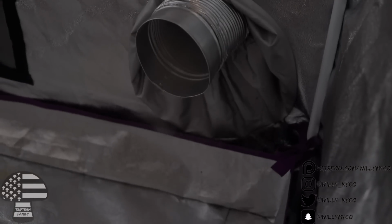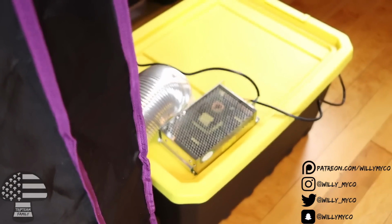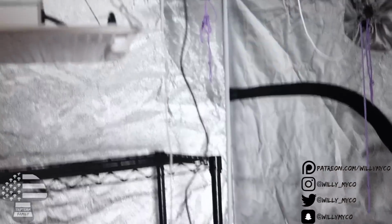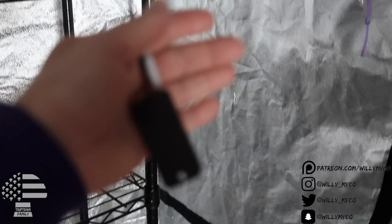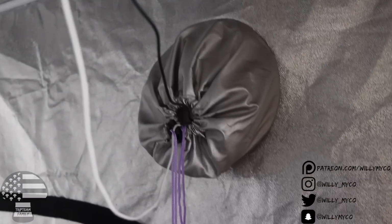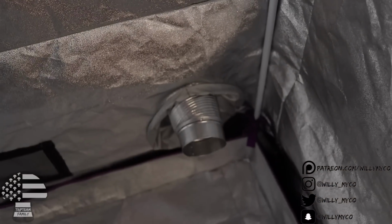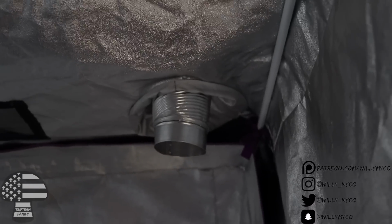So you guys could already see the humidity coming through from our humidifier that's on this side. So eventually the humidity inside of our tent will build up to where we have it set. Right here we have the probes for our hygrometer, thermometer, and our RH controller running up and out one of our outlets. And then we have our feed or our duct for our humidifier.